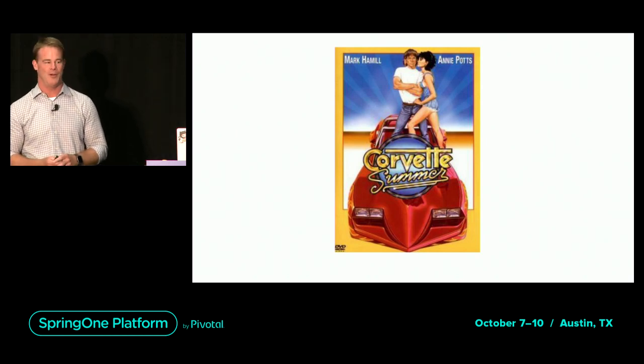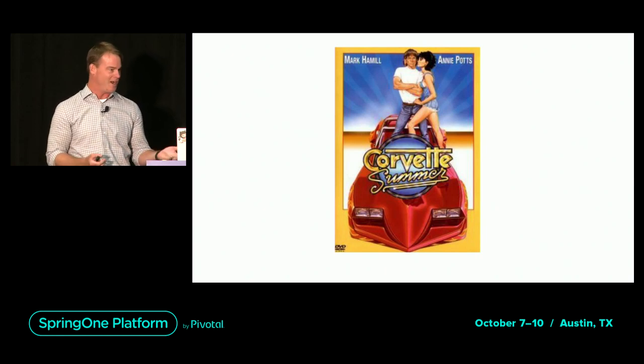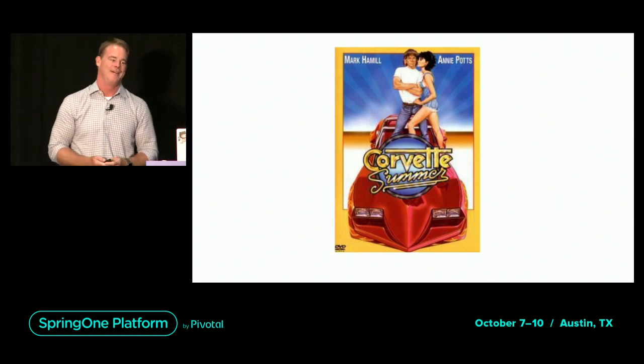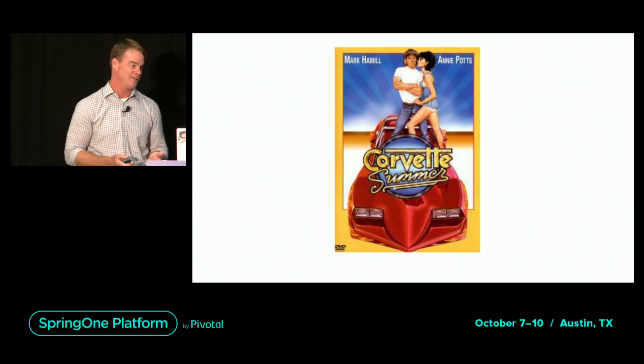Yes. And just like Mark Hamill could never shake this idea of Luke Skywalker, no matter what movie he showed up in, like Corvette Summer, everybody watched that movie and said, there's Luke Skywalker in a movie. No, he can play other roles. He's in this movie here called Corvette Summer. Cloud Foundry kind of was impacted by that typecasting early on.